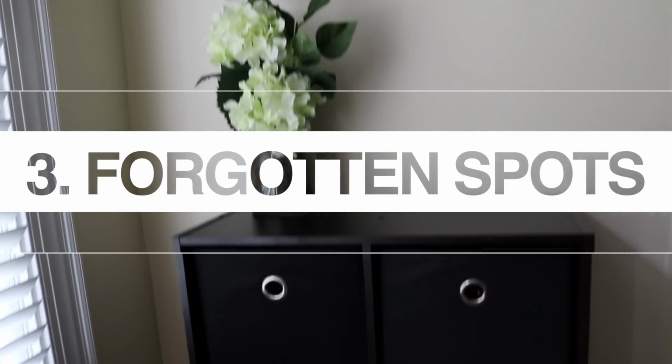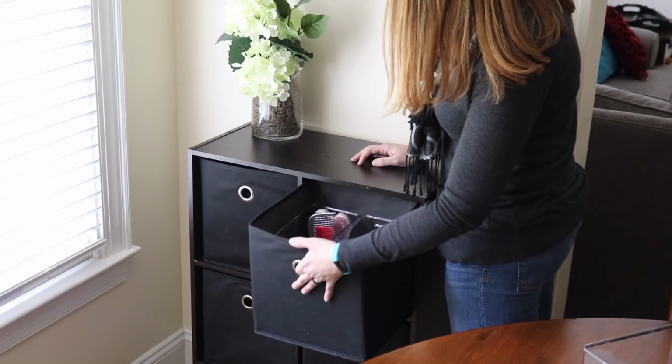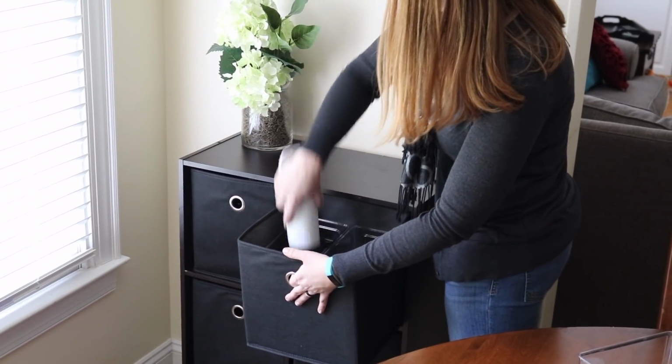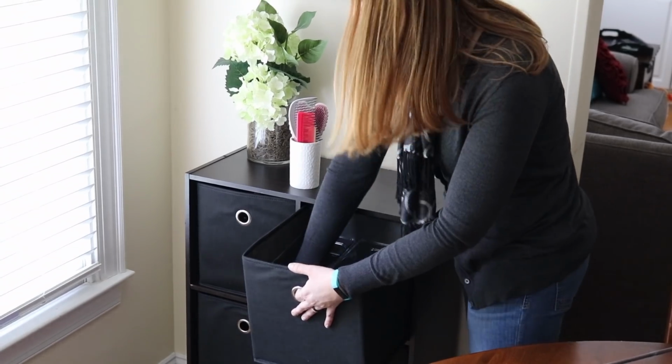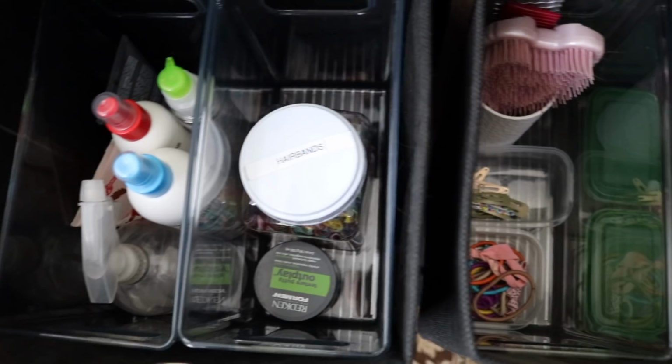Next, find your hidden real estate. I am all about unconventional systems. My friend Jess actually has a cabinet in her kitchen where she keeps her kids' shoes, and we recently transitioned all of the kids' hair stuff to that area.